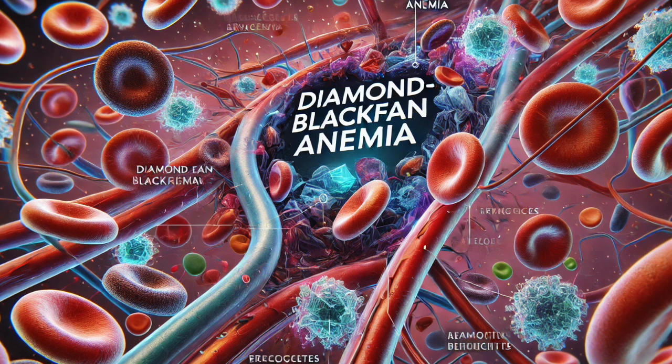Wow. It's like DBA, but on a much larger scale. In a way, yes. But there's also a condition called GATA1-related dyserythropoietic anemia, which is much more focused on red blood cell production. So in this case, it's a different transcription factor, GATA1, that's causing problems mainly in the red blood cell lineage. Precisely. It's a reminder that even within this vast network of genetic regulators, there can be specific disruptions that primarily affect just one cell type or lineage.